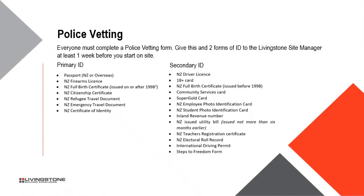Police vetting. Everyone on site must complete a police vetting form. They must give this and 2 forms of ID to the Livingston site manager at least 1 week before starting on site. Please note there is a difference between a primary and a secondary ID, and you will need one of each.